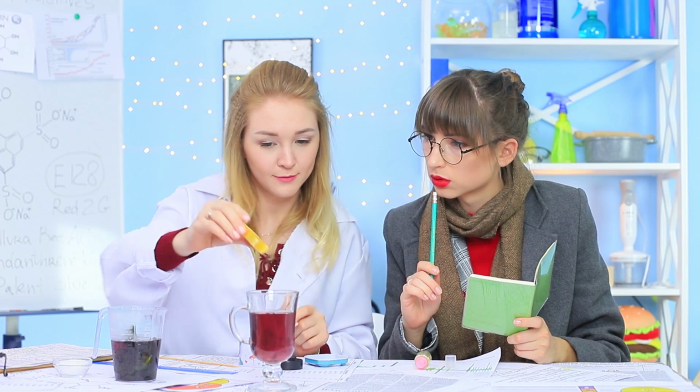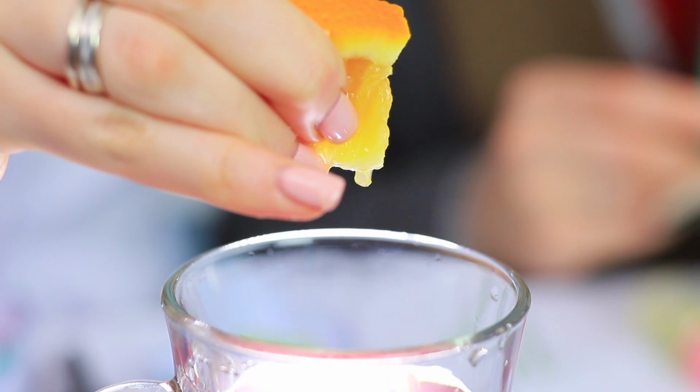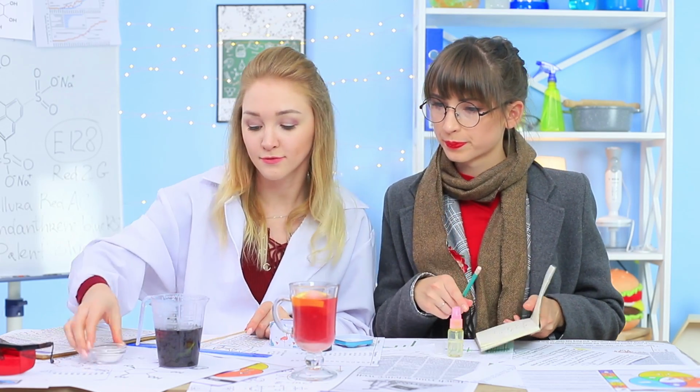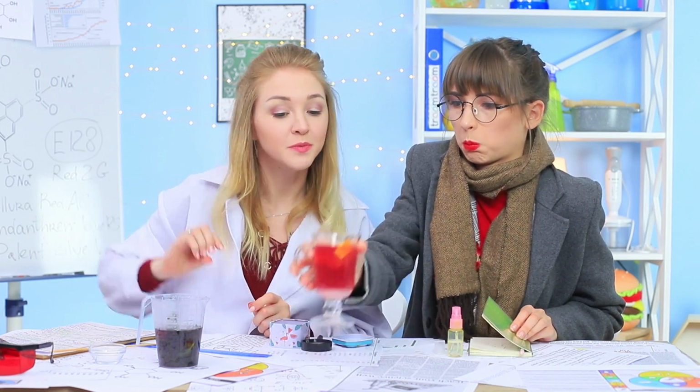It's time for a magical experiment. Foodie squeezes orange juice into the cup and the burgundy drink turns lighter right before their eyes. Now let's add some sugar, and the warming citrus-flavored basil mint tea is ready. Miss Ratatouille definitely likes this herb cocktail. It warms her up and gives her a boost of energy.